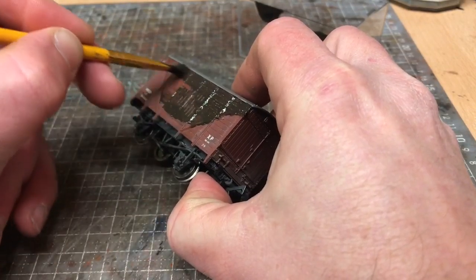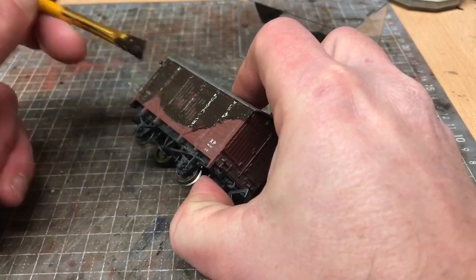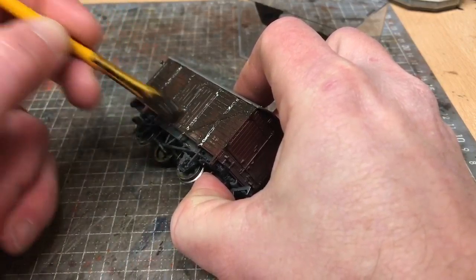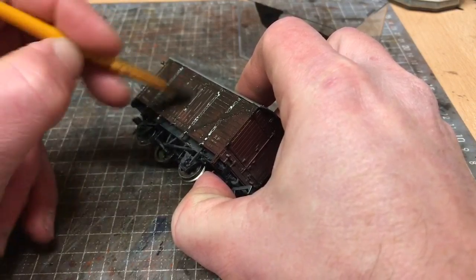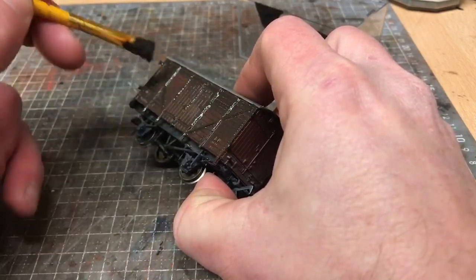Right the way across the whole thing, making sure we get into all the grooves of the planks, if it is a plank van that you've got. If it's a panel van, again, you're just ensuring that you get right into the recesses where the iron frame of that van would be.